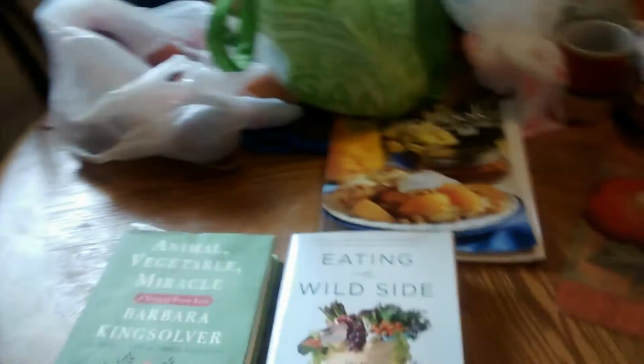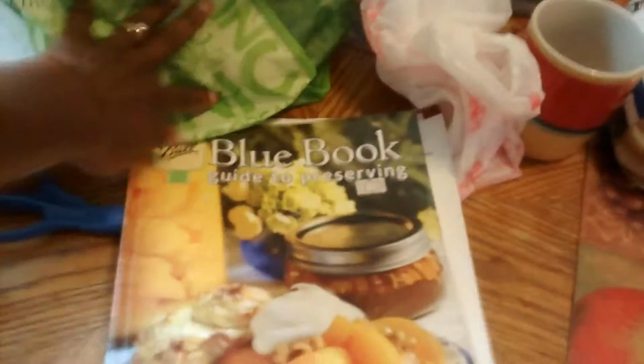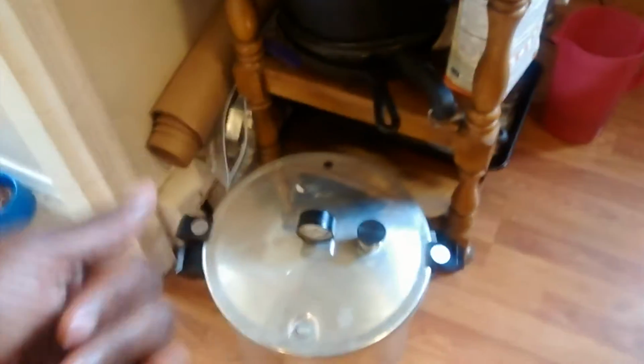So if you want to eat healthfully, but you don't have the time or the desire to garden, there are a lot of things you can do. This is the first year I've canned. I bought this canning book 3 years ago, and I bought this canner off Craigslist, the pressure canner, 3 years ago. But I was too scared to try it. I kept wanting someone else to show me.